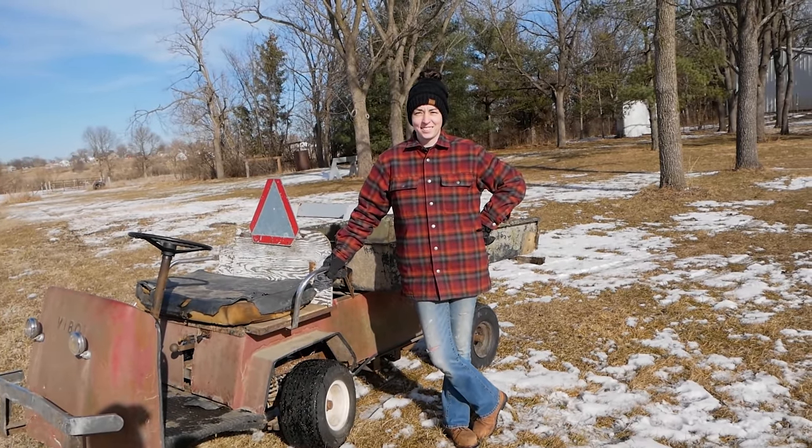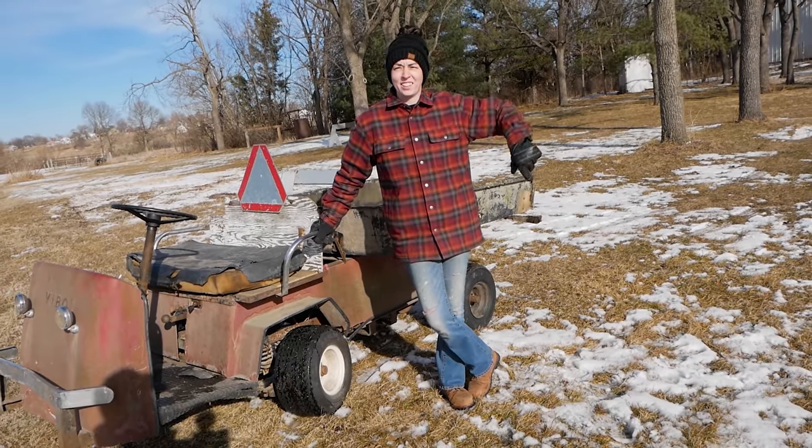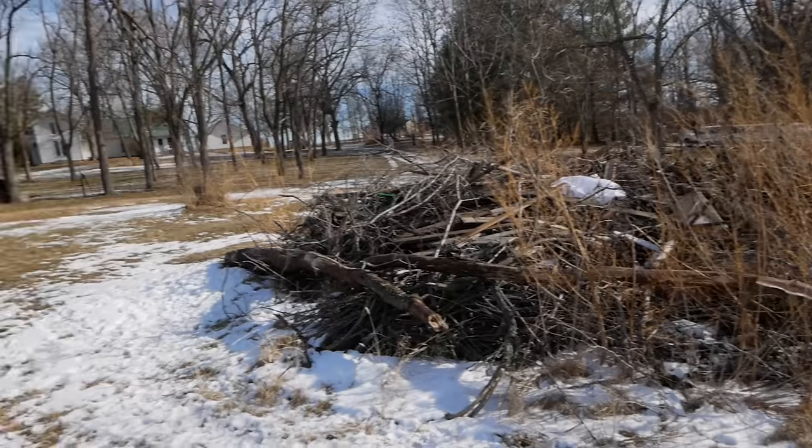Wait, what the hell do we do with this now? We don't have a skid loader or tractor or anything to move it. There's a burn pile right there. I like your thinking.